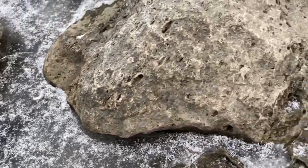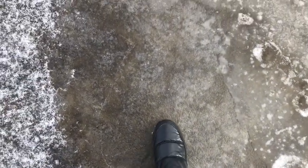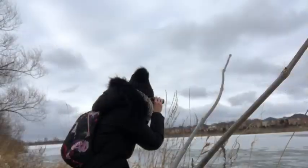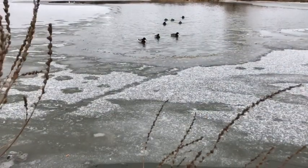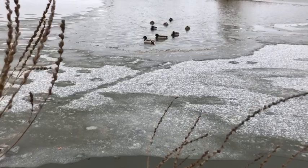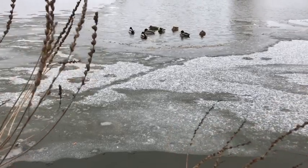I hear with my little ear a crackling noise. Do you hear that too? I spy with my little eye something in the water. Come take a closer look. Do you see? That's right, the ducks. The ducks are swimming in the freezing water. I wonder how they keep warm in that cold water.